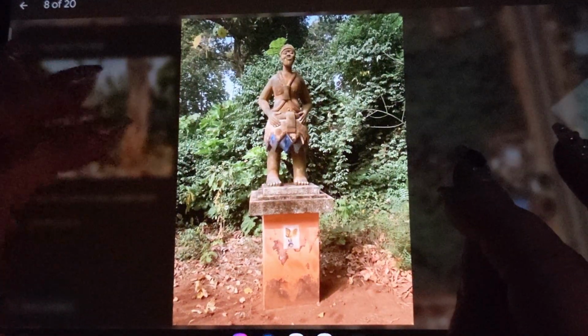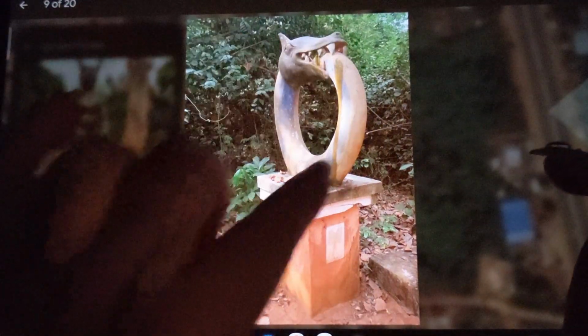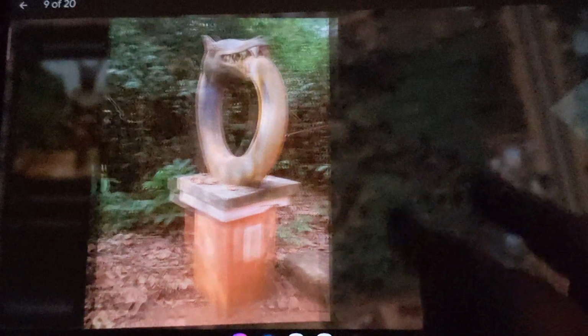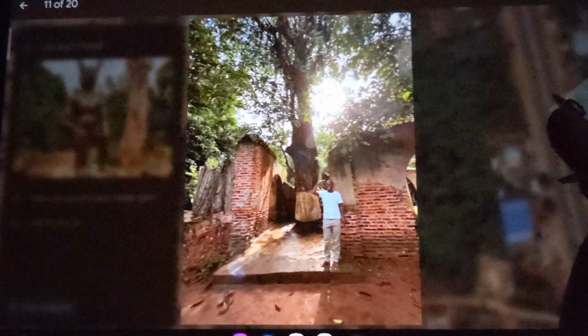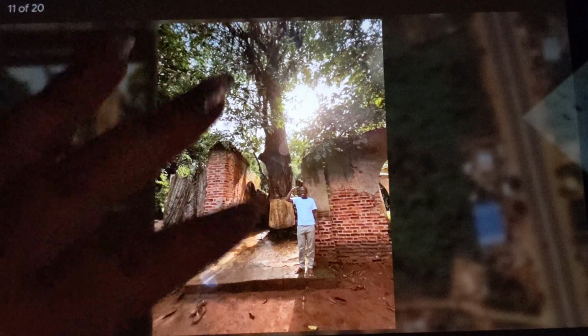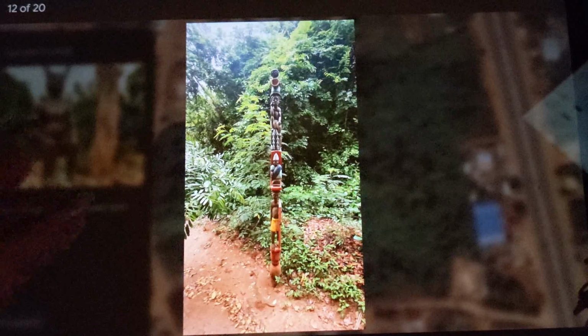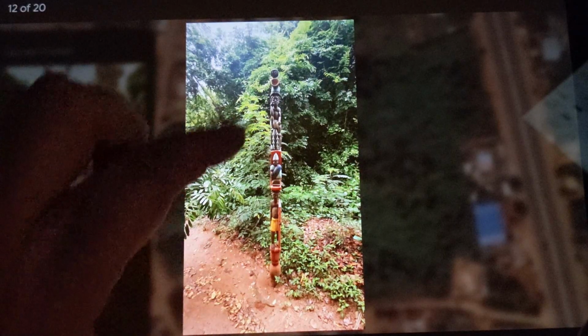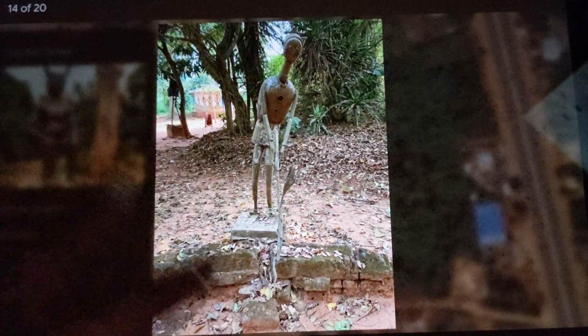Let's see, more deities here. And I love this one. That's a universal symbol, isn't it? The snake biting its tail. Oh, that one's kind of cool too. This is the tree that is the reincarnation of an ancient king. I should have written down his name. Looks like a totem pole there. And more very important deities here.